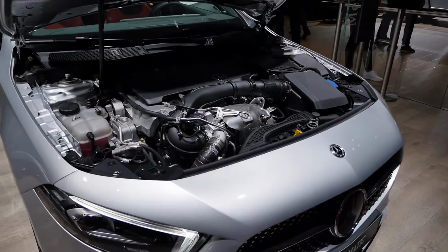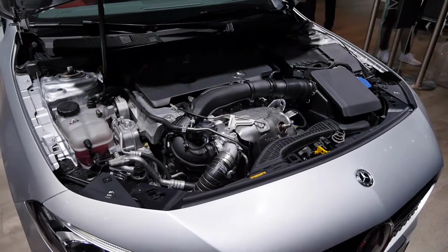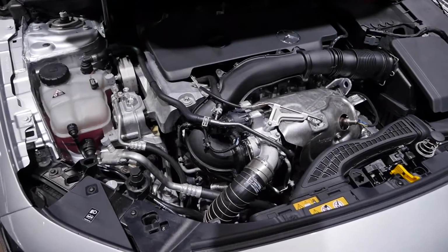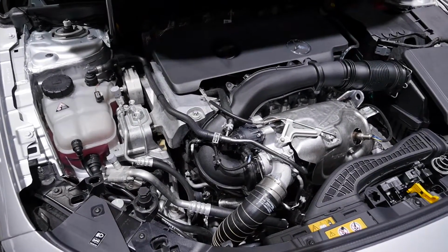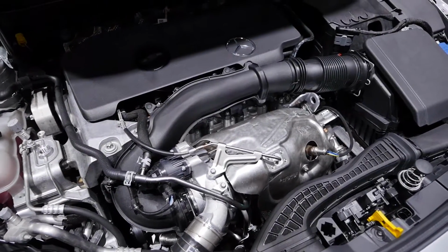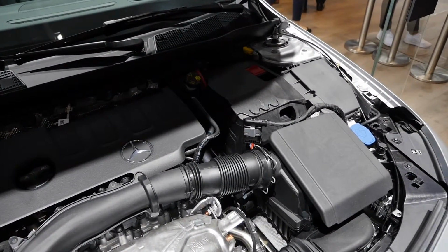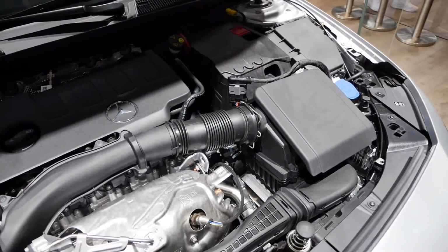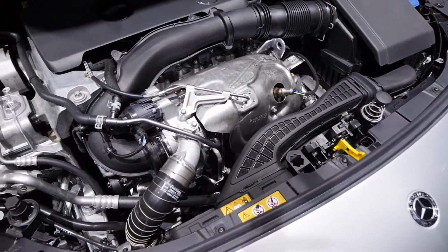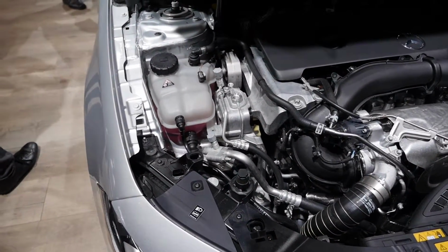So here, look under the hood. You start with the A200 with a 1.4 liter petrol, 163 horsepower. Then there's the 2 liter 4-cylinder, either as an A220 with 190 horsepower, or then here, the very one, A250, 2 liter petrol engine, 4-cylinder, 224 horsepower, also available then with the all-wheel drive 4MATIC. And there will also be a diesel, 180 d, 1.5 liter with 116 horsepower.